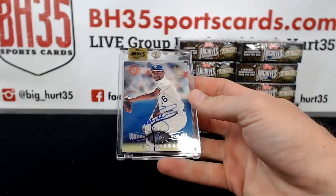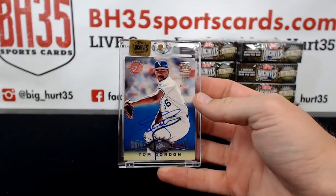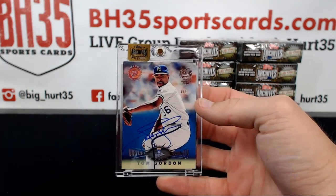Flash, Tom Gordon. Topps Stadium Club, a virtual reality. 6 out of 8.